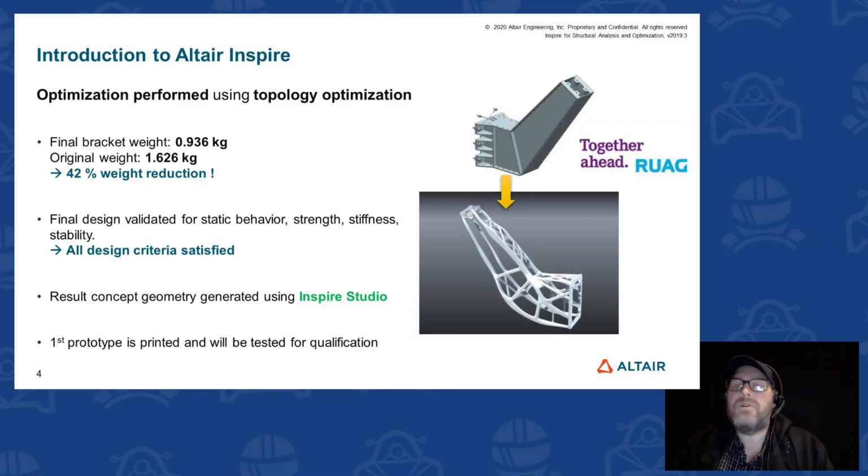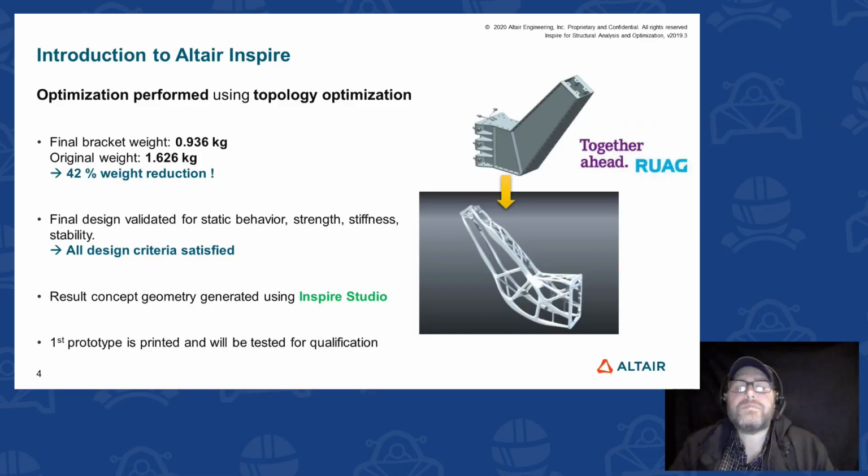So not only were they able to achieve a 42% weight reduction, they made sure that it met all of the static strength and stiffness behavior that were required. And I'm happy to announce that this part did survive launch and is currently orbiting the Earth, providing data back from that antenna exactly as they were hoping.